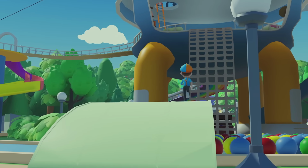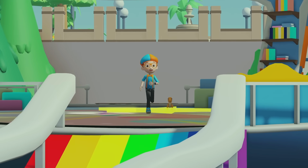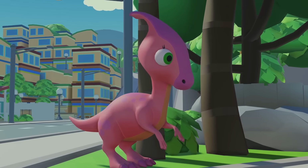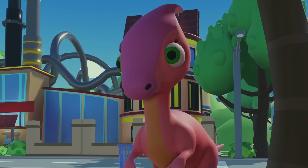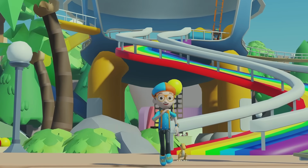Oh, let's go up here. Maybe we can see from the clubhouse. Yeah, when you go up high, you can look around and see for miles! Woohoo! Look! It's a dinosaur! But wait a minute. This is Paca the Parasaurolophus. Paca's pink, not green. Oh, you do have green eyes, though. We're still looking for a green dinosaur. There has to be one around here somewhere.